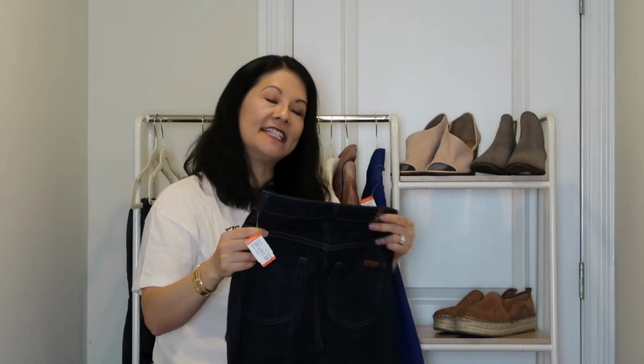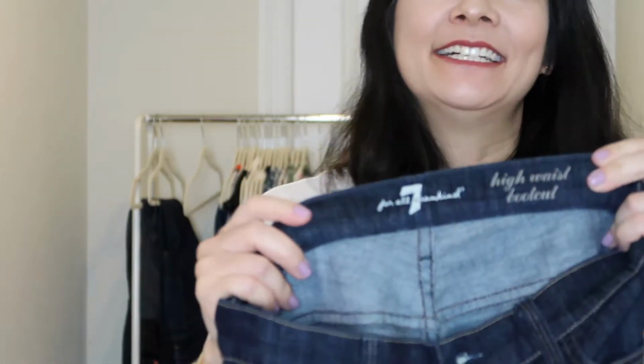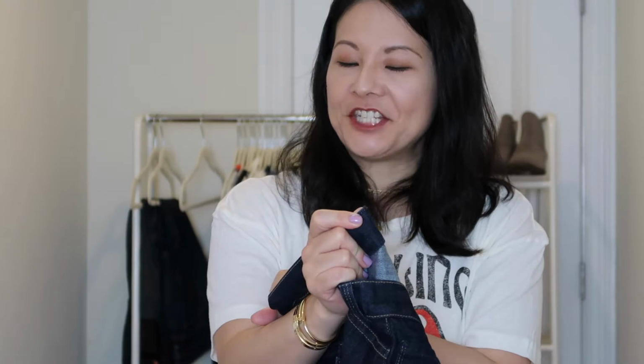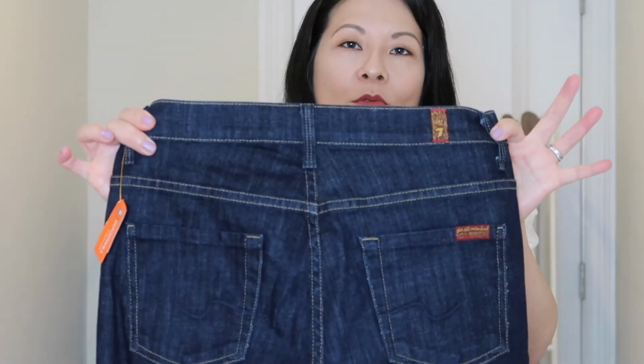So the next pair of jeans is from a brand that I'm super selective with, but I decided to go with in this case, and that's Seven for All Mankind. So now I'm super selective with this brand. Why I decided to go with this particular pair of jeans is it's high-waisted and it's boot cut. So boot cut isn't the best cut, I would say, but I think it's coming in a little bit more now. This was in a size 26. And I really loved the high-rise feature, and it's just in great condition. That's also why I kind of went for it.